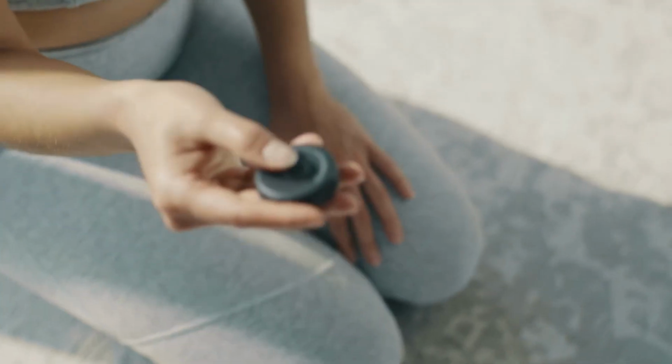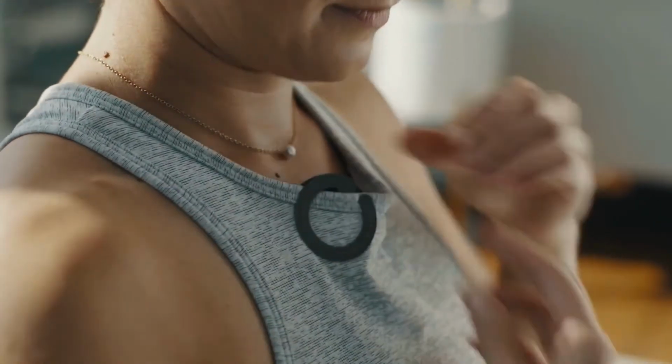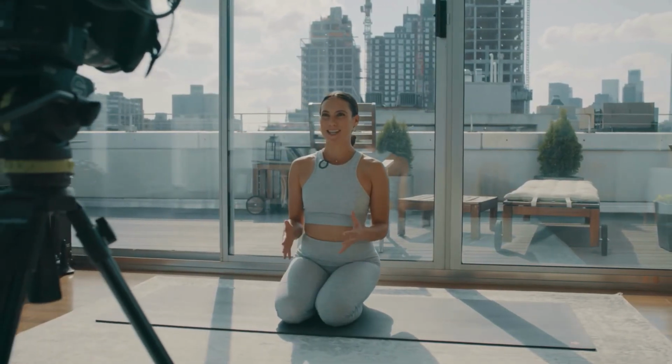To use, just press the power button, then slip Lav onto your shirt with the light facing inside and start recording. Hey everyone, welcome to Yoga with Maria. I'm Maria and today we're practicing standing poses.